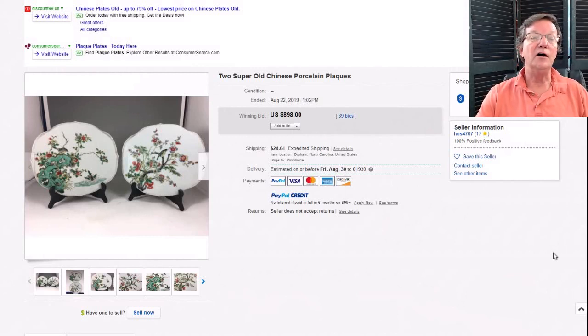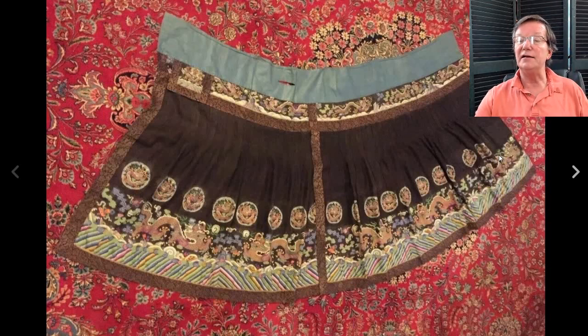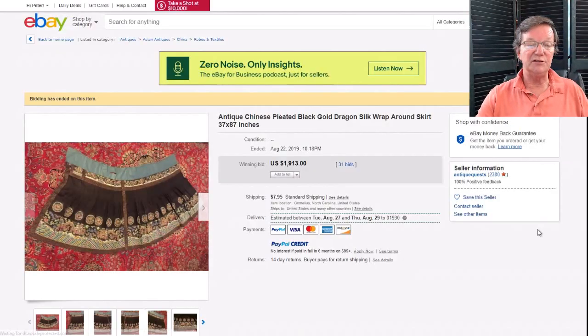And then moseying on over to here, the robe, that wonderful skirt. And I had mentioned last week that this skirt was very similar in some ways with the rondelles on it to a panel that had sold a few days earlier before this one went up. And it sold for, I don't know, $1,200 or $1,300, but it had some condition issues. This was in better shape, and it ended up selling for $1,913, which is, I think, reasonable. That was a very nice piece of silk and very fine workmanship.